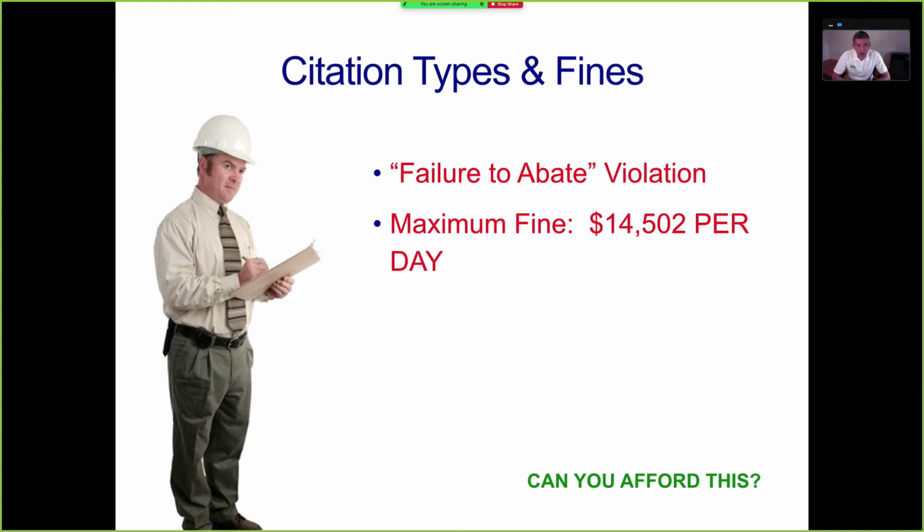These are rare. These are cases where a company gets cited and the company just doesn't pay attention. They're negligent, they're willful. And this is the repercussions of that. Again, pretty rare, but they do happen. $14,502 per day.